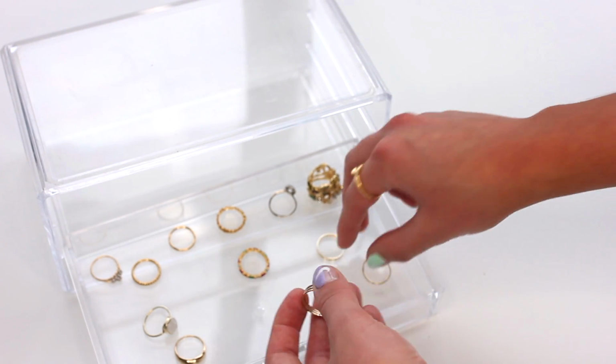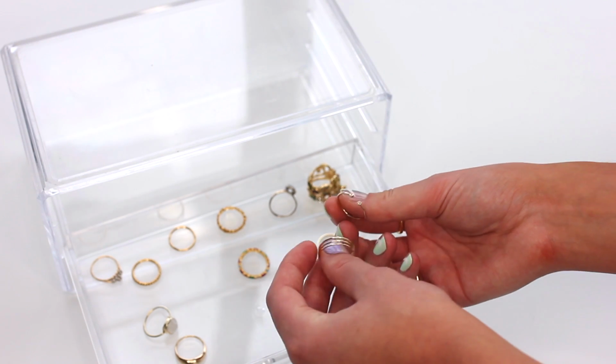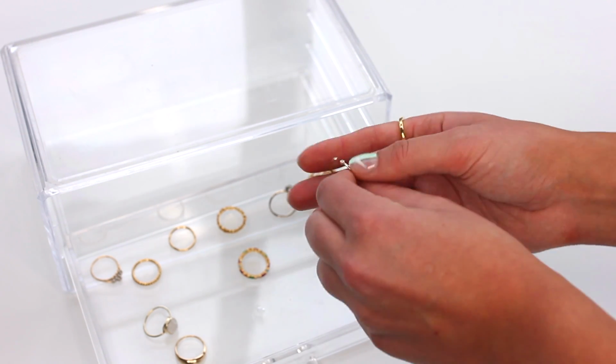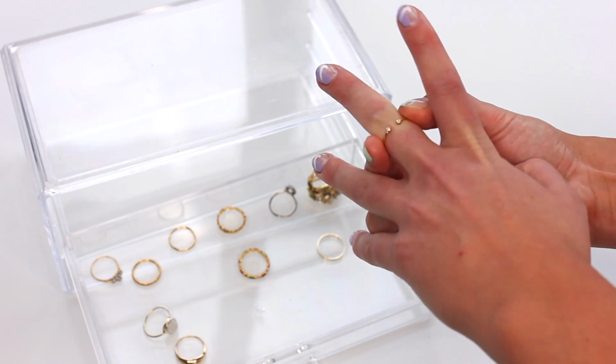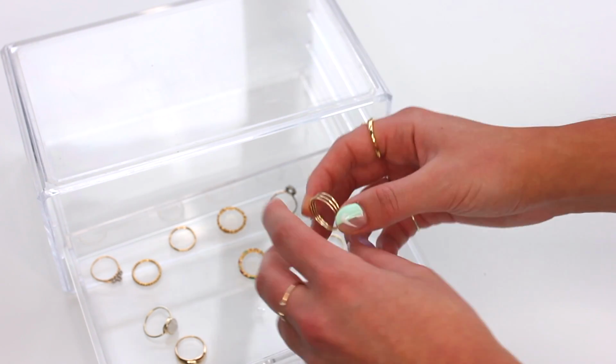These two are my oldest Majuri rings. Again, these are pieces that I've had for at least 3+ years. This is the open diamonds ring, and I normally wear that on this finger here. And this one here is the trio ring from Majuri.